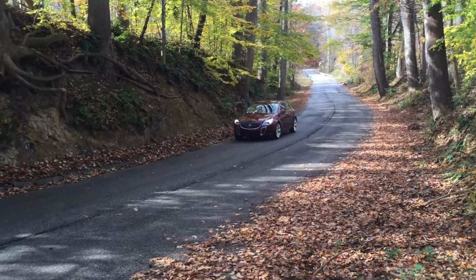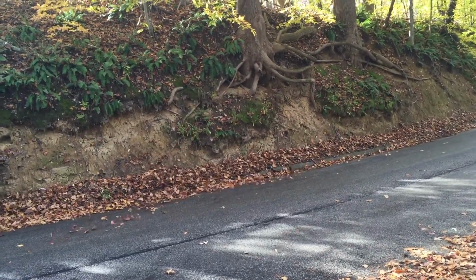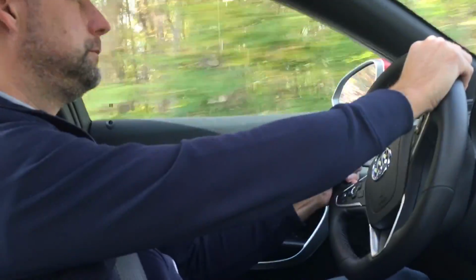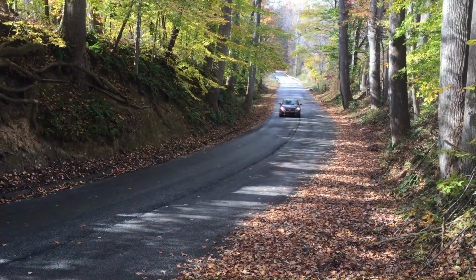Overall, I actually really enjoyed my time in this Buick Regal GS. If you're looking to spend between $30,000 and $40,000 on a midsize sedan, you could easily spend that on a Camry or an Accord, but this is a lot more interesting.